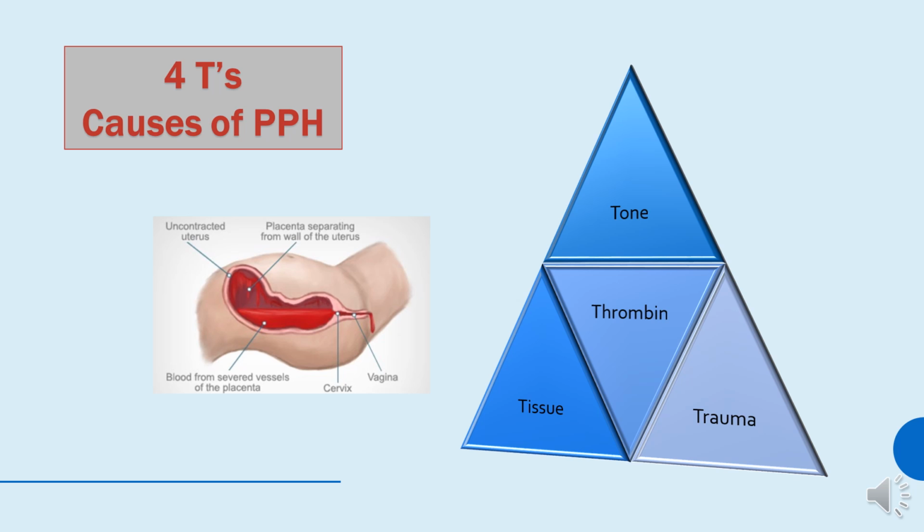Trauma can occur. Generally we think of things like lacerations or operative deliveries that could fall into this trauma. So the bleeding isn't necessarily right from that uterus, but it could be from a laceration on the cervix that is bleeding or things like that. And so with that trauma, definitely with all of these as well, we may see some bright red bleeding as opposed to the darker lochia.